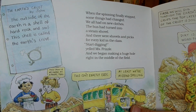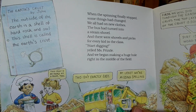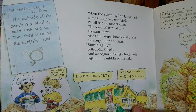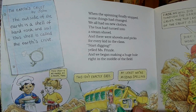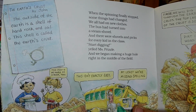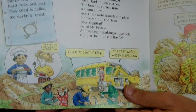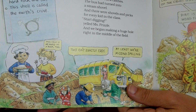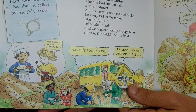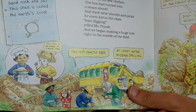When the spinning finally stopped, some things had changed. We all had on new clothes. The bus had turned into a steam shovel, and there were shovels and picks for every kid in the class. "Start digging!" yelled Miss Frizzle. And we began making a huge hole right in the middle of the field. Oh, there they are. This crust is as hard as a rock, too. This isn't exactly easy. At least we're missing spelling.